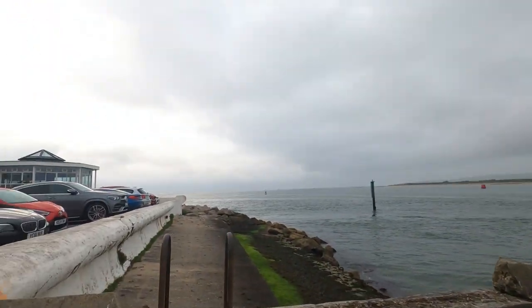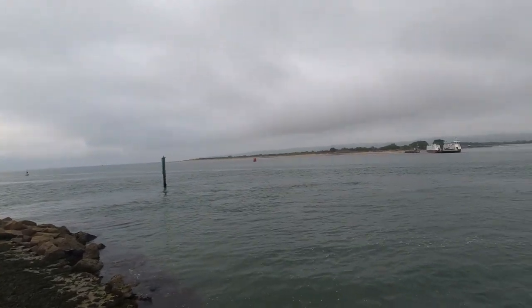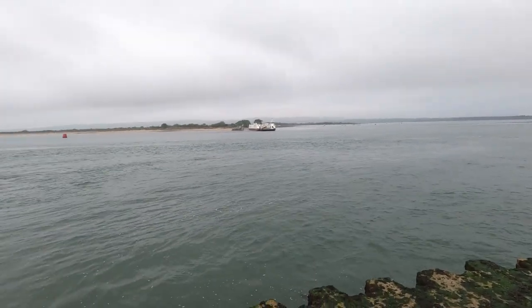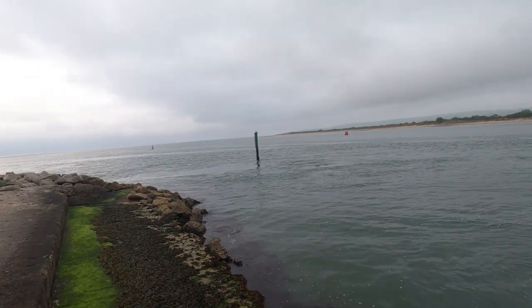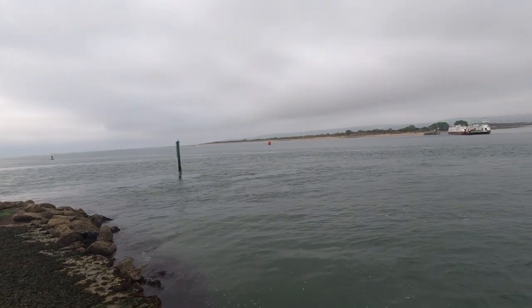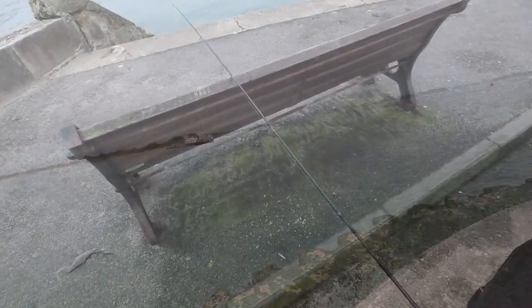I'll just give you a quick look round of Poole Harbour. I've left the GoPro mount at home, which is a bit of a shame, but I could put the head cam on. But this is what we're fishing this morning. We're fishing a big spring tide. It'd be nice if we could see a few dolphins this morning, a massive pod of dolphins about. But the tide's literally just turned. I'm just gonna get my gear set up, get straight into it.